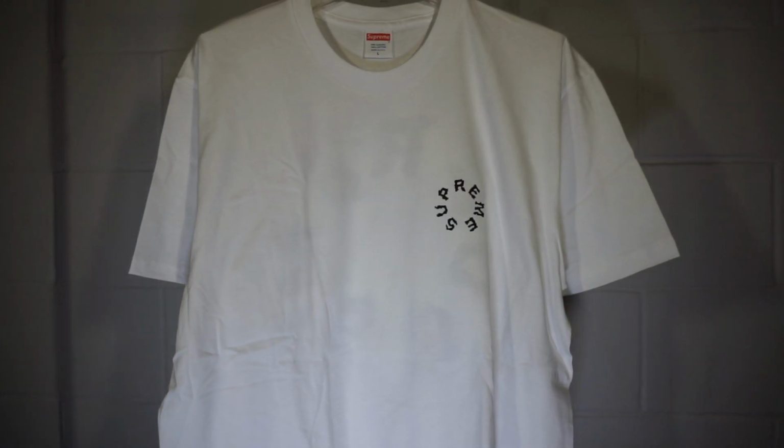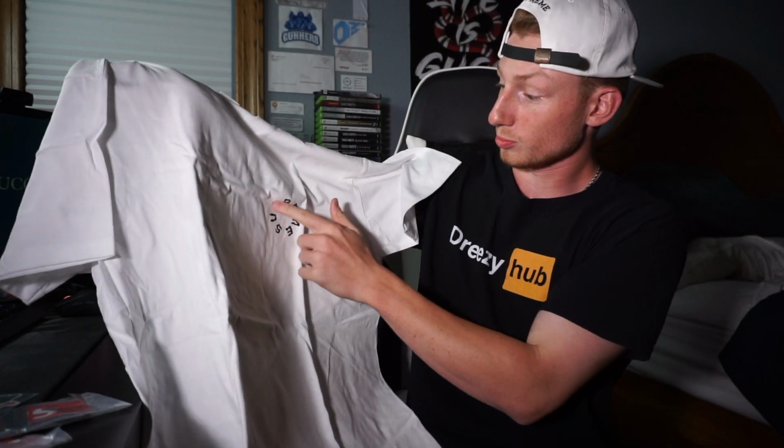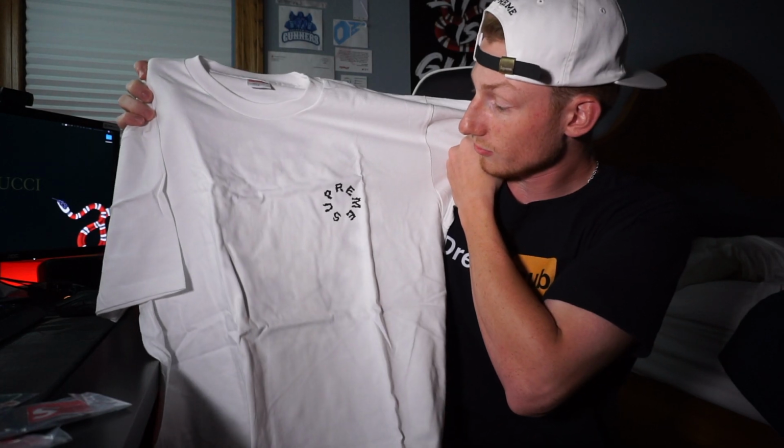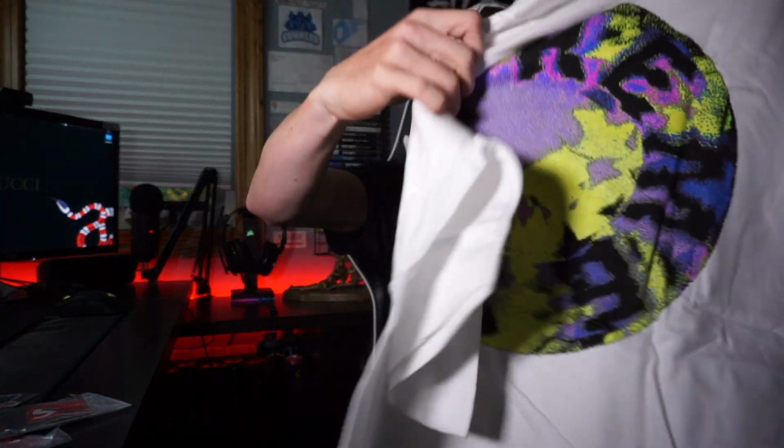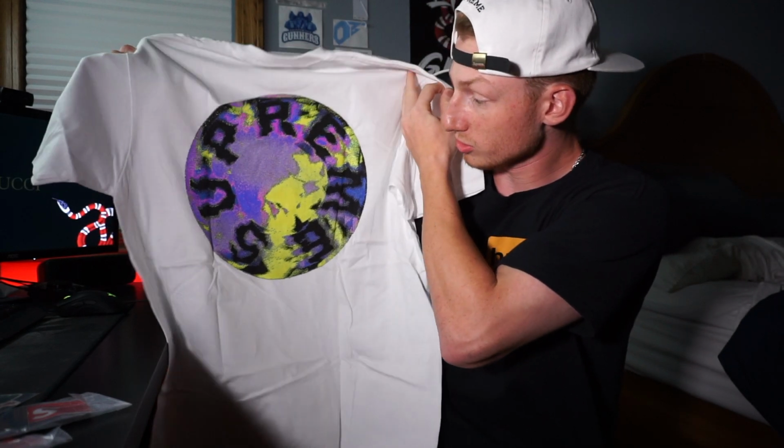So that's that. And then here is the one that I plan on keeping, and it is the Marble Tee. So this is one of those designs from Supreme that I actually really like. It's just nice and clean, little Supreme in a rounded font there on the front, and then on the back you've got the big marble that just says Supreme going around it.